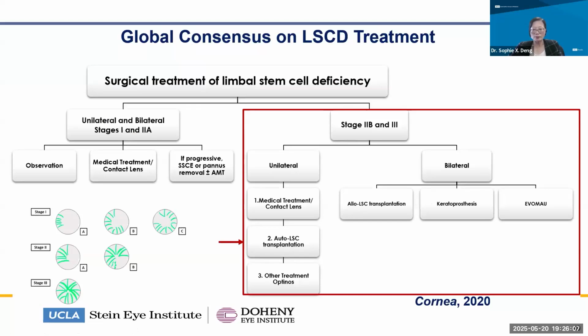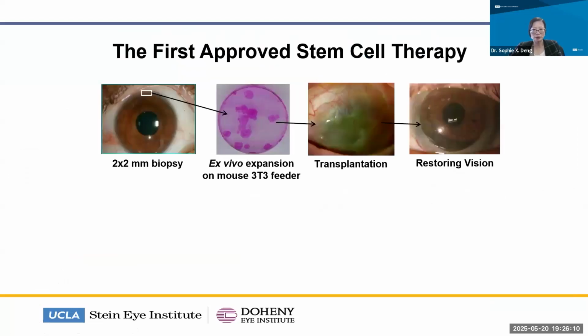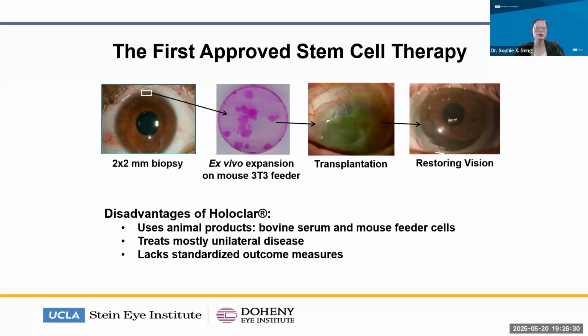To achieve higher success or more prevalent use of autologous cells, there is the ex vivo expansion of limbal stem cells on 3D cells, which is the first approved stem cell therapy, Holoclar. This therapy has demonstrated safety and efficacy in many patients. However, the disadvantages include the presence of animal product and limitation of the treatment to unilateral disease. In the clinical trial, there was a lack of standard outcome measures that demonstrated biological activities of the stem cells.